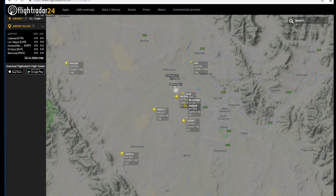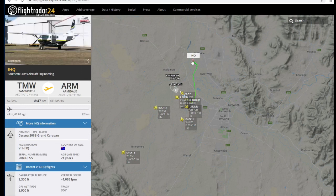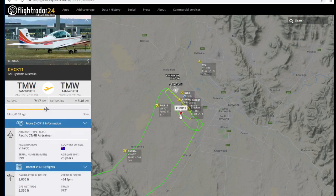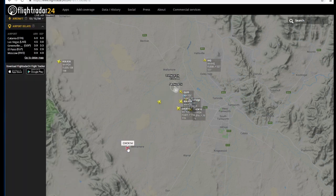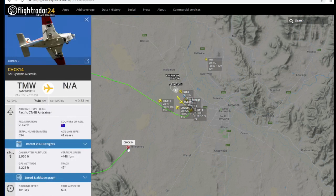One means of tracking aircraft is by this app known as Flight Radar 24. Individual aircraft can be selected, such as this one, a Cessna Caravan, departing Tamworth and heading for Armidale. Here is another, this time a CT4, call sign Checker 11, which departed Tamworth, headed to the flight training area to the west and has now returned. And here is Checker 14, also returning from training area to the west.